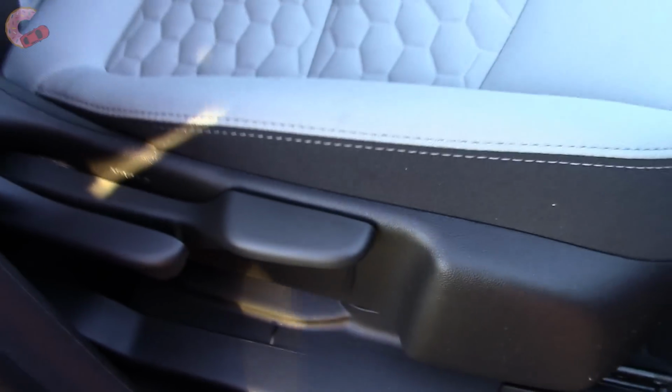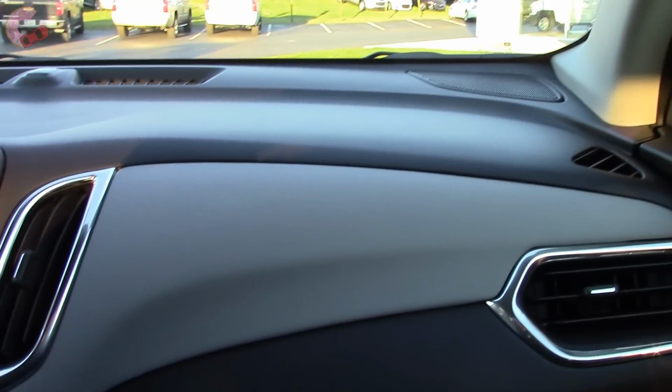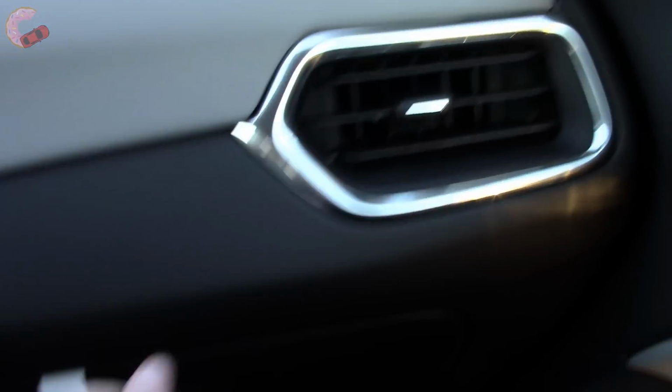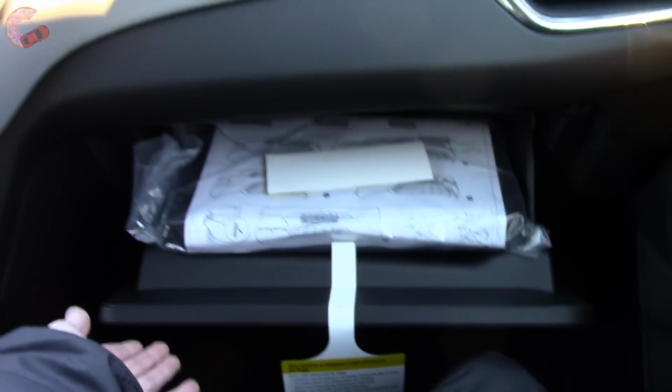The seat over here is 4-way manual on all Equinoxes, but the Premier can be 8-way power optionally. There is nice padded material and a silver-lined air vent. The glove box is dampened and opens pretty wide.